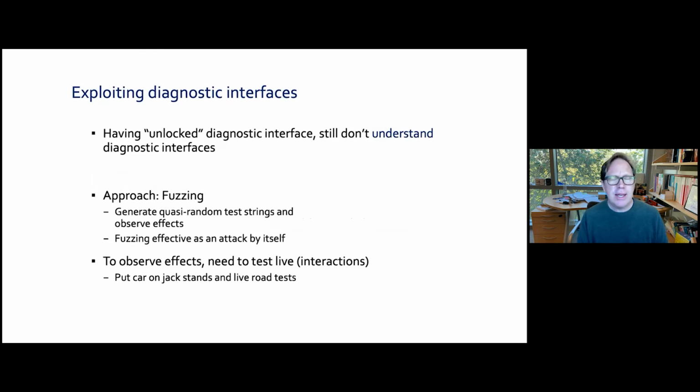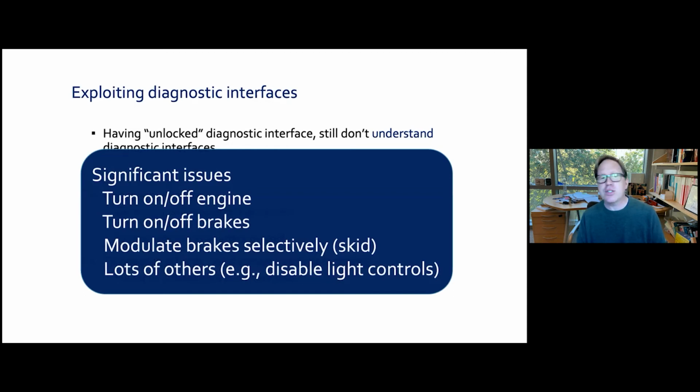So then the other issue was that I mentioned that this is completely undocumented. And as I mentioned early on, I and actually none of my colleagues at the University of Washington and UCSD knew anything about cars. And so the approach is a technique called fuzzing, where you just generate these quasi-random test strings and observe the effects. And what that translates to here is they put the cars up on jack stands, they took out a notebook, and they started sending messages. And they say, well, when I send this message, blue smoke comes out of the engine. When I send this message, this happens. And over time, without even understanding why, you get to see that there is this cause and effect. And this, in fact, unlocks quite a bit of functionality, including turning on and off the engine and the brakes and so forth.